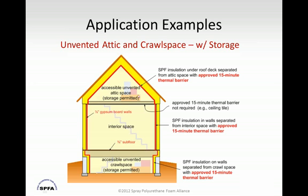So if you want to actually allow storage in this attic and you have easy access, it's important to know that you have to have a 15-minute thermal barrier over the foam, separating the foam from this attic or this accessible crawl space that's used for storage. In addition, if you have a ceiling in your home that is not a 15-minute thermal barrier, in other words, it's not half-inch gypsum, if it's a ceiling tile ceiling, that is not generally a 15-minute thermal barrier separating the occupied space from the foam. So in that case as well, you will need a 15-minute thermal barrier over the foam.